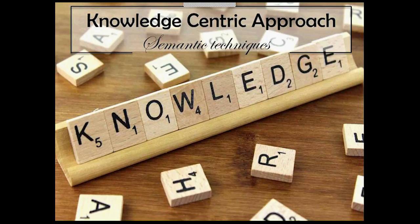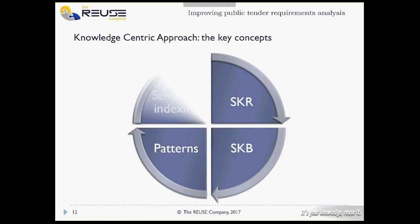So having said that, as the context for this kind of tendering process, now I would like to introduce some semantic techniques based on knowledge management, just to have tools helping us during this process. So first, the idea of knowledge-centric systems engineering, or knowledge-centric approach, starts with our 4 key issues.